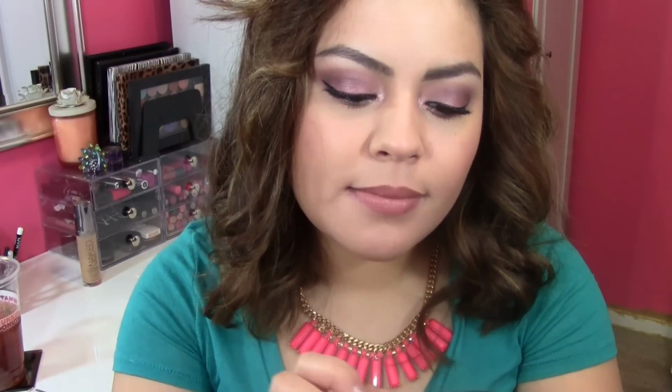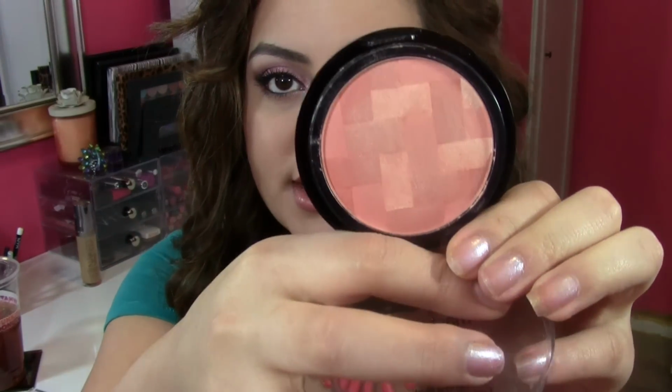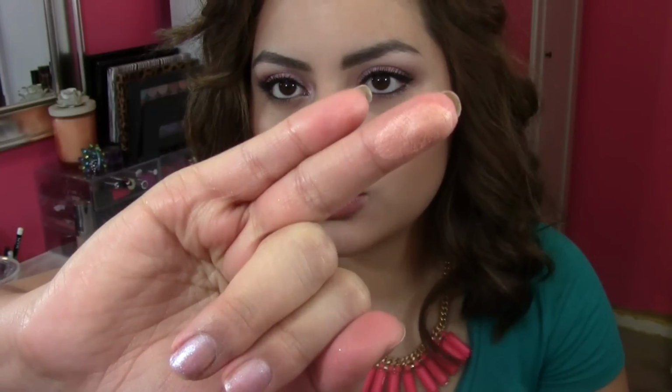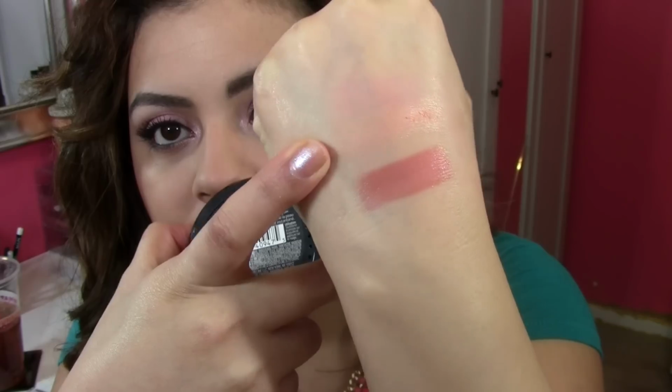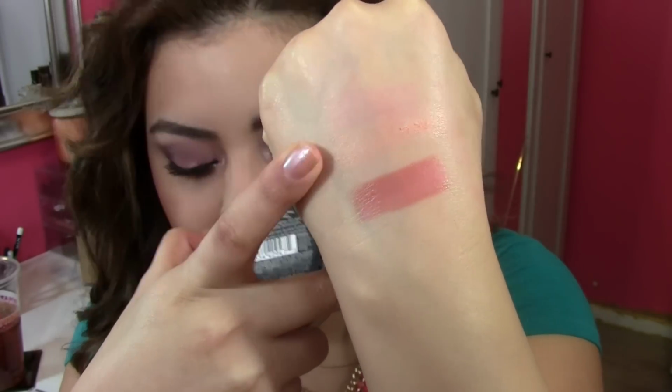They also came out with these blushes. These are the Master Highlighting Blush, and this is in the color Coral, and it's really pretty. As you can see, I've been digging into this because it's such a beautiful color. It kind of reminds me of Milani's Luminoso, but this one is a little bit lighter, but it definitely works as a highlight or as a blush if you're fair enough. Where is it? Right there. It's definitely really luminous. Really like that one.